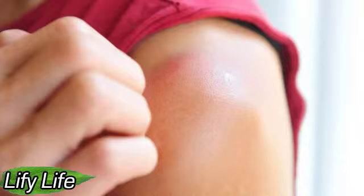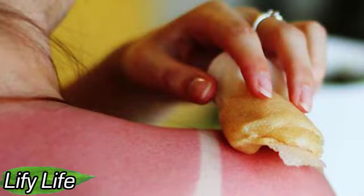Bronze tan is always in fashion, but if you overheat a little in the sun, instead of a golden hue, the skin takes on the color of boiled cancer. In addition to being unaesthetic, burns hurt, itch, and prevent sleep.